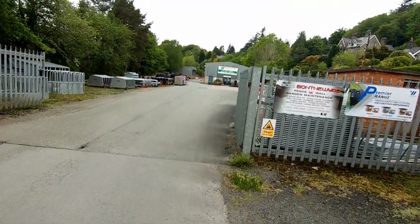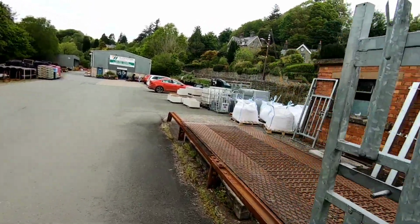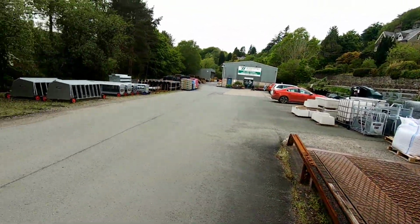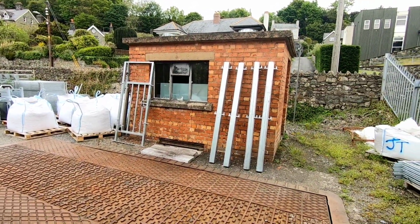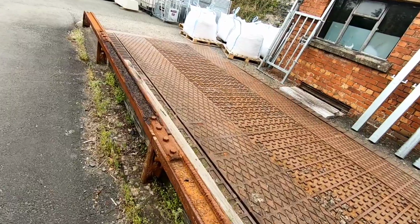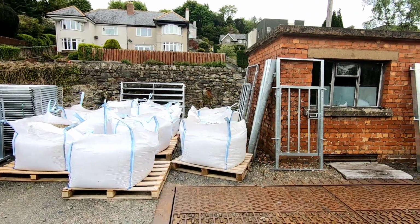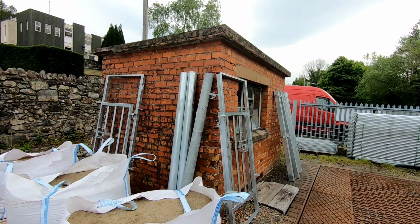So there's nothing really left of the railway in Dolgellau, but I have been tipped off about something. It's here actually. That was a lot easier to find than I thought. This is an old weighbridge, so this would have been a siding and some goods sheds. We've got the old little brick weighbridge on the side of the railway. Look at that, it's still got the scales. A little bit of track there. Little bit of railway history just left.